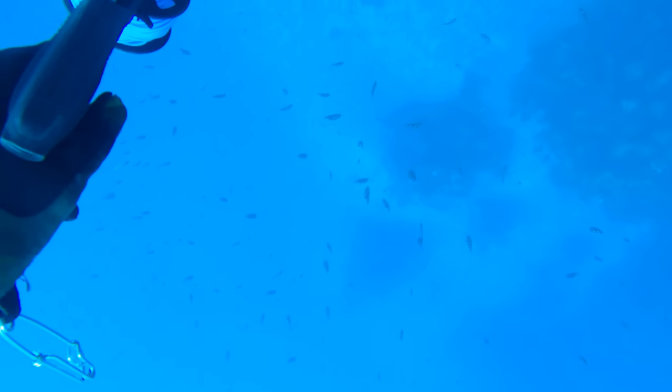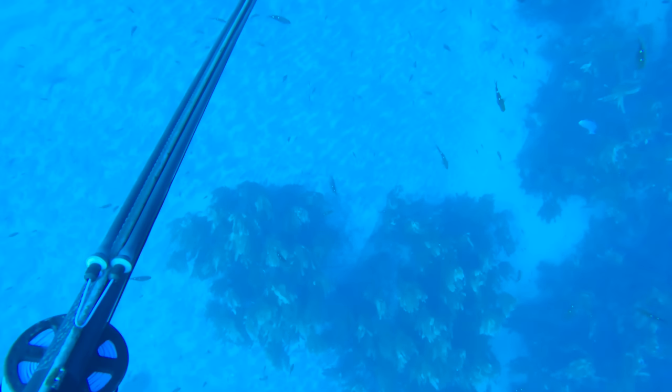We followed the weed edge along the sand further up into the current. Luckily, with the amazing visibility, you could still make out the edge in 30 meters. Just amazing blue water, as close as we often get in New Zealand to diving in the tropical islands.